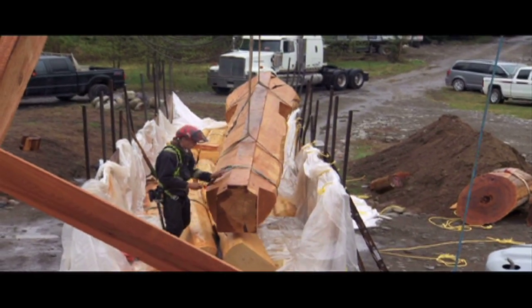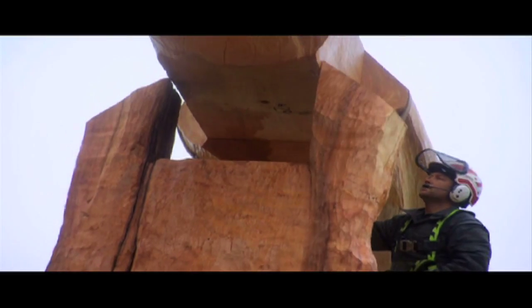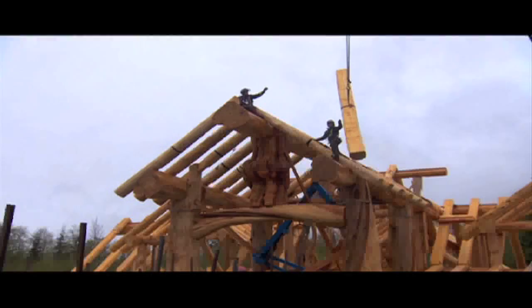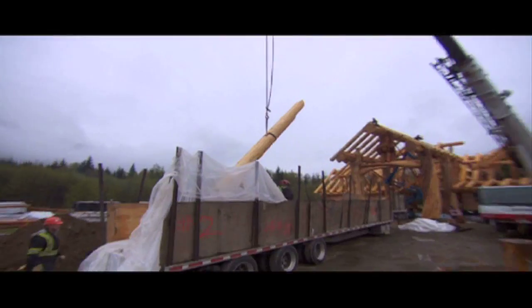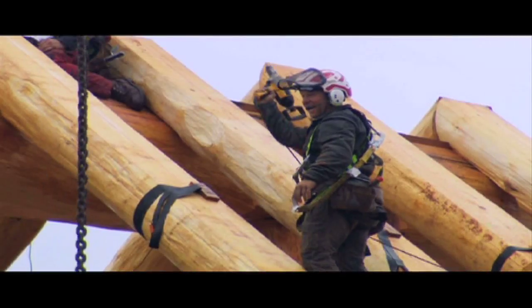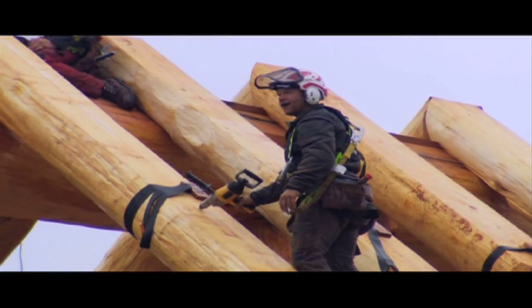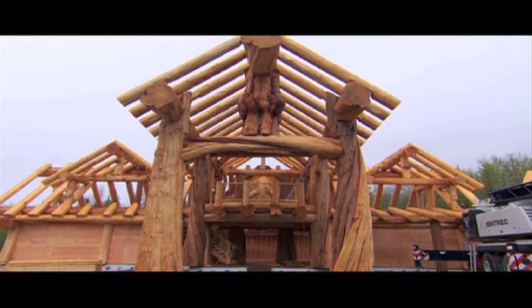Bring up that ridge. Grab some rafters, I think. Okay, move them down a little bit. That the last one, Seth, or what? Last log! All right, last log! This home features some of the funkiest logs I ever worked with. I can't wait to see the Vanderbergs' faces when they see them all in place.